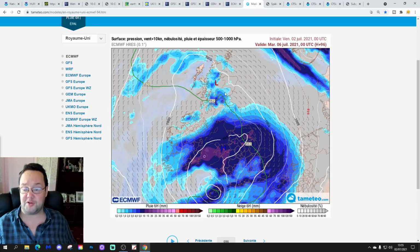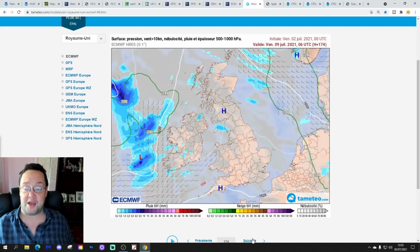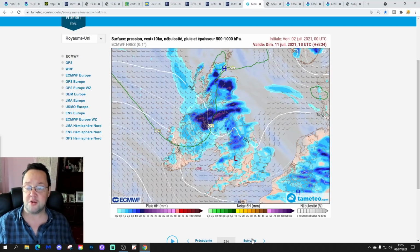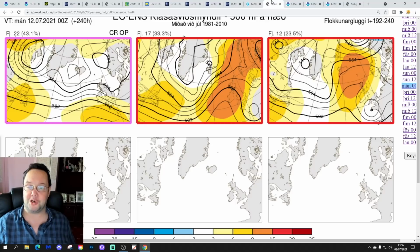And then on Tuesday, we've got this more general mass of wet and windy weather sweeping in from off the Atlantic. The middle and second half of next week looking very showery, and it really stays quite unsettled, quite showery, all the way up to day 10 with that ECM run. Not particularly settled, to say the least, up to the 12th of July.